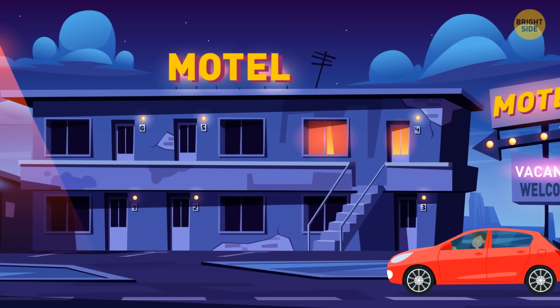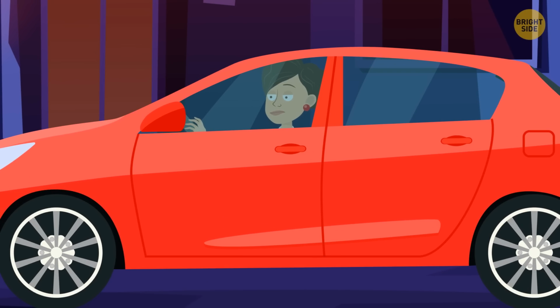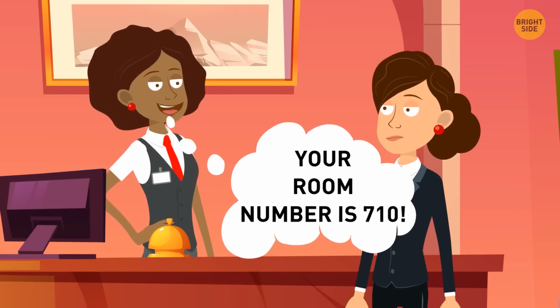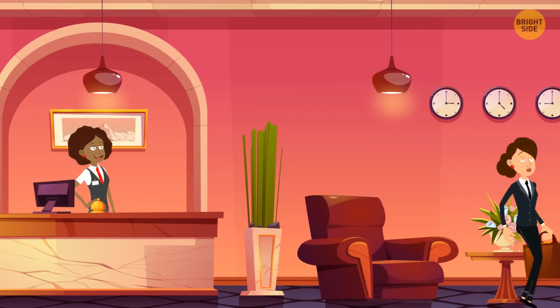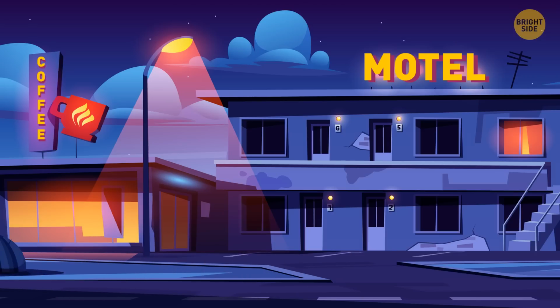One day, she found herself in a small town. It was getting dark, and she had no choice but to stop at the first hotel she saw. The receptionist said her room number was 710 and offered to show her where it was. Liza immediately grabbed her bag, ran out of the hotel, jumped in the car, and sped away. Why?